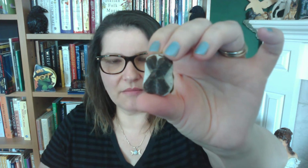I will link to the Facebook page below. I got this beautiful specimen, not on eBay, not on Etsy. No, I got mine from a very excellent, reputable, what's the word? The word escapes me. They know where they get their crystals from. They're not raping the earth for their crystals. They know where their crystals come from.